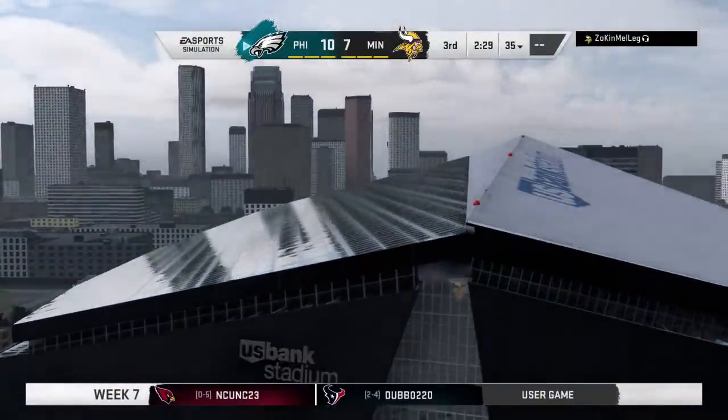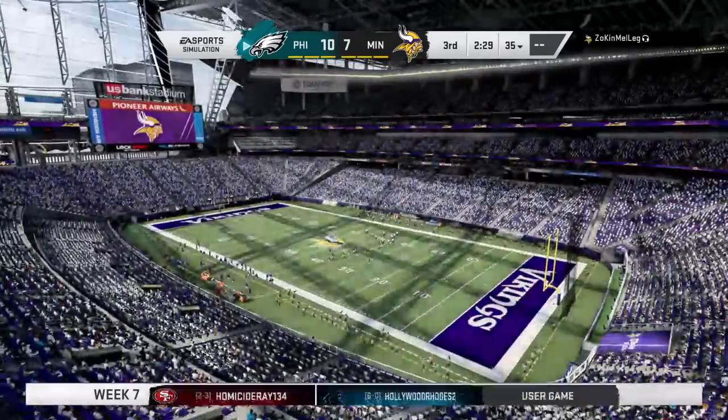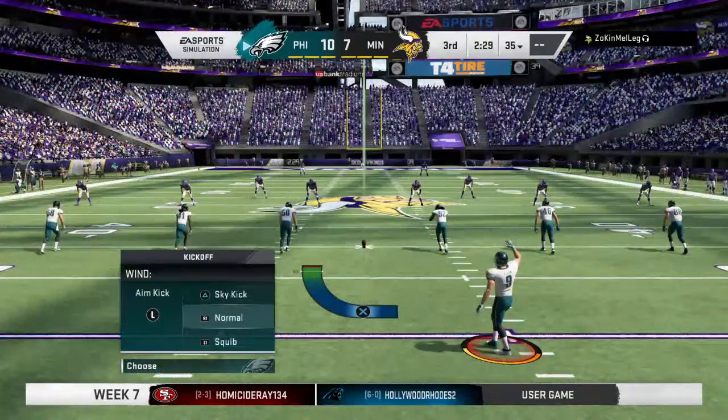No, absolutely. You keep the pressure on, right? You go downfield, get some points up on the board, and hope that you've motivated your defense to take the field and hold that lead.